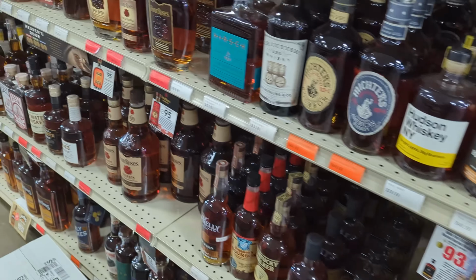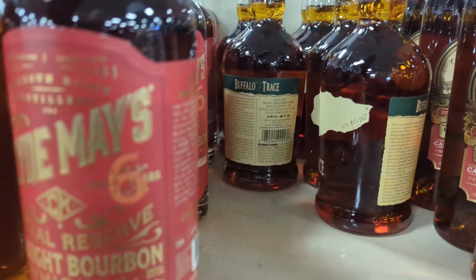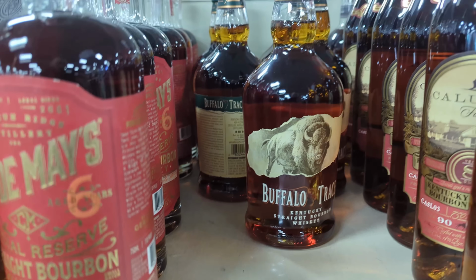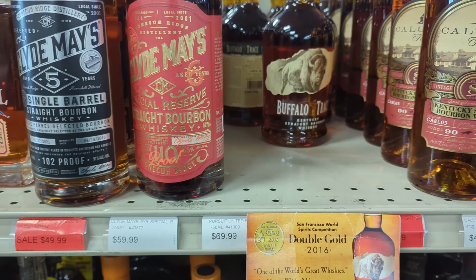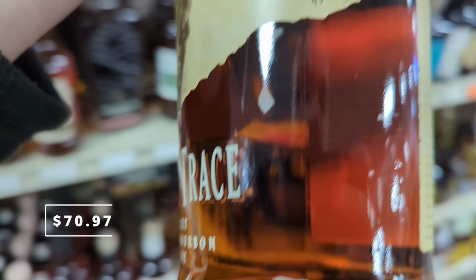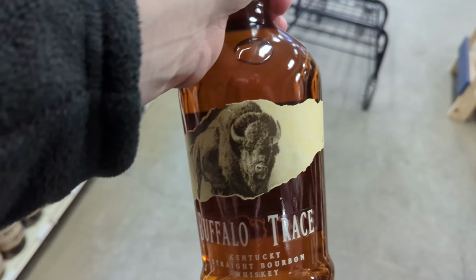And then what else here? I think I found what we need, guys. A Friday night pour right there. So Dave's Co in Thornton always do a really great job of keeping this in stock. Coming in at $26.99, I think that's phenomenal value for money. This is about an 8 or 9 year age stated bourbon, coming in at 45% ABV or 90 proof. Yep, we're gonna do this, guys. So for a Friday night pour, we're gonna choose Buffalo Trace.